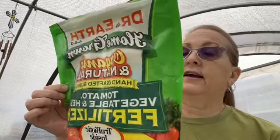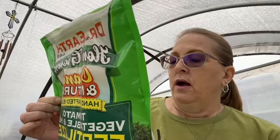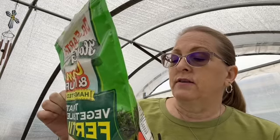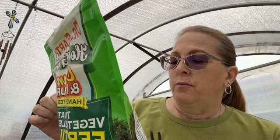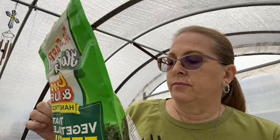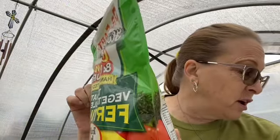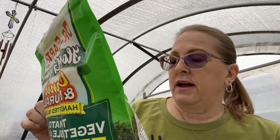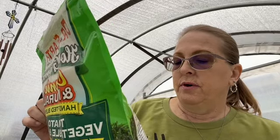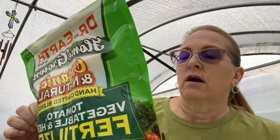I do like this. As far as calcium, it's not real high calcium. I know some people say I want a lot of calcium. It's only 7.5% calcium, but this does have some alfalfa meal in it. We were talking about just the different things that it might have, but it does have like fish meal. It does have some things that are pretty good in it. I do use this for other herbs to sprinkle around. It's kind of like powdery.